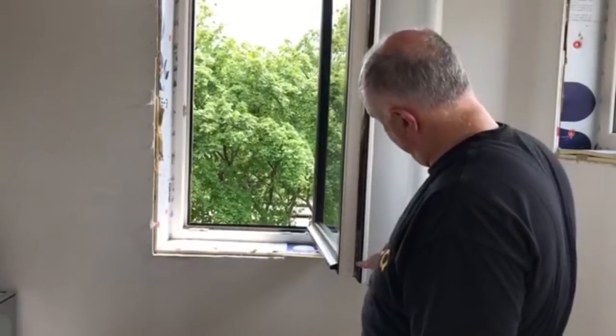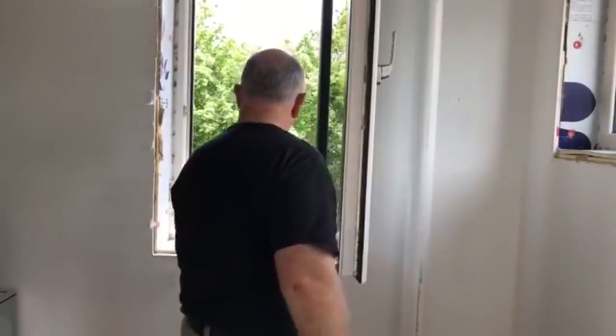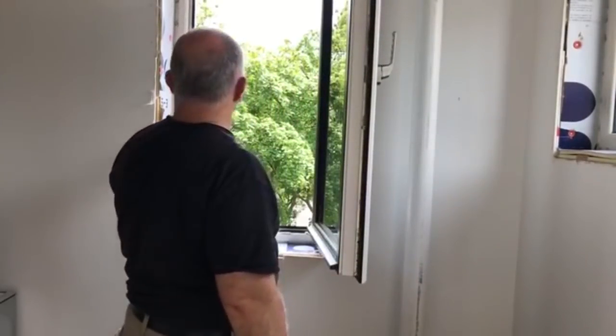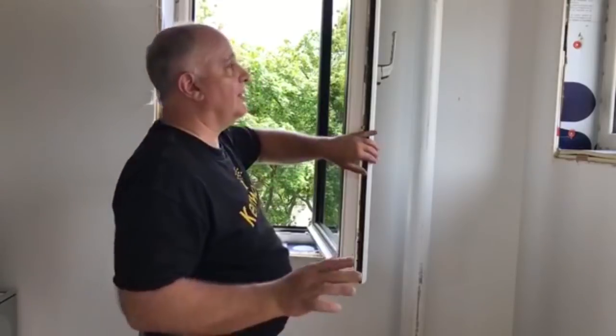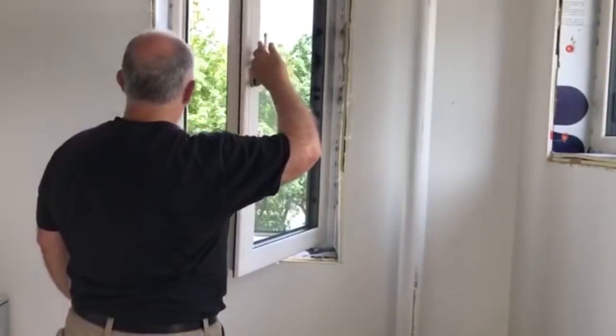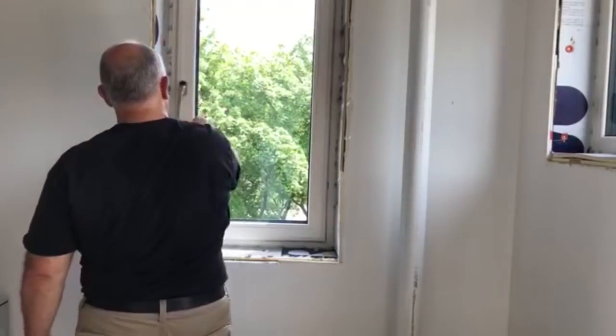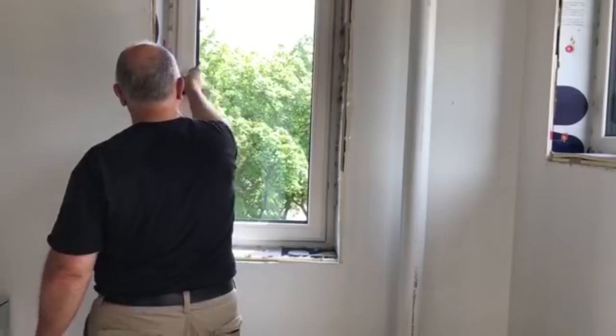I'm not sure how many. I want to say 5 points of locking, but I may be mistaken. But it's really super tight, and it's a Passive House Institute certified component.